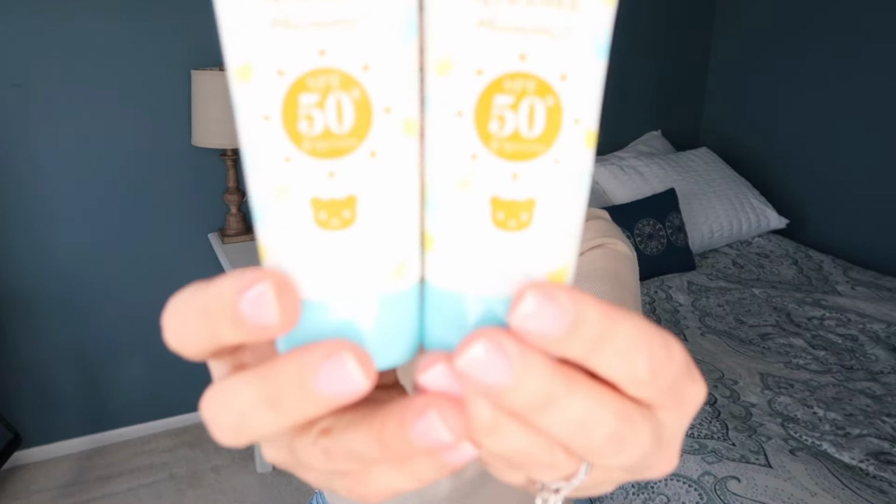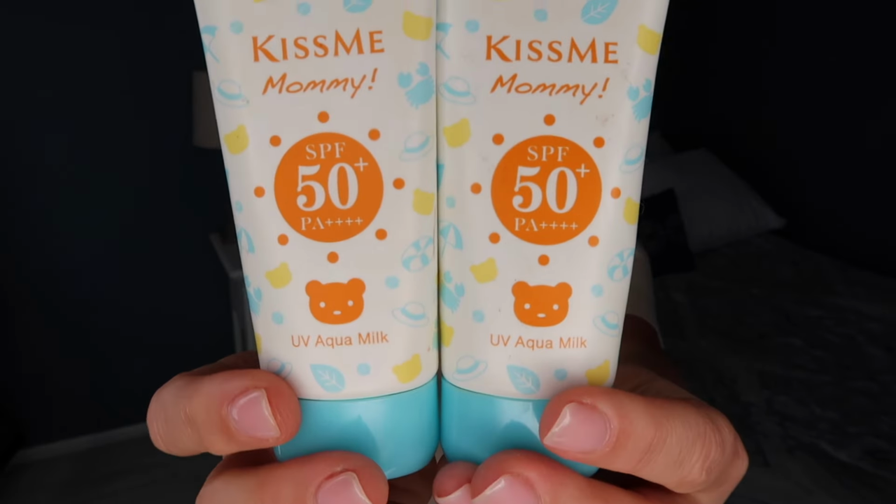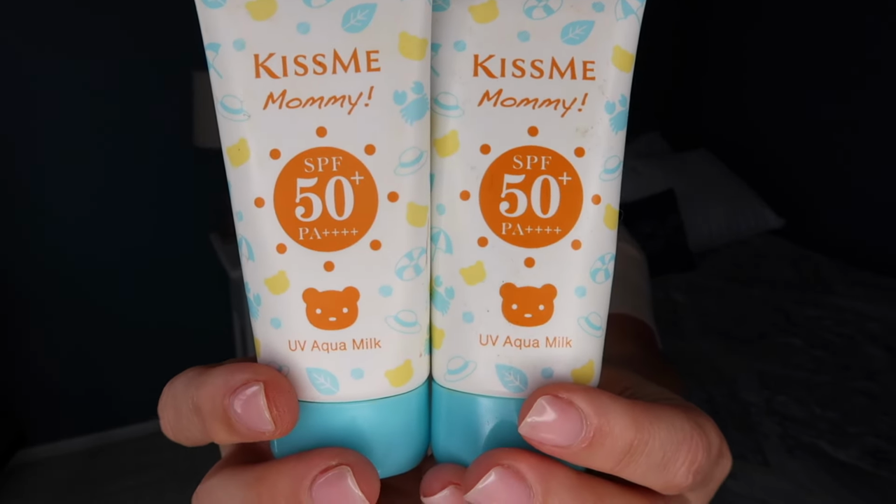Okay, it would not be an Empties video without a couple of my KissMeMommy UV Aqua Milk. I have been using this for years. It used to be available on Amazon. I find it very hard to get on Amazon, so I order it from either Stylovana or Yes Style. And it basically runs maybe about $13 for a tube of this, which I think is a great price.